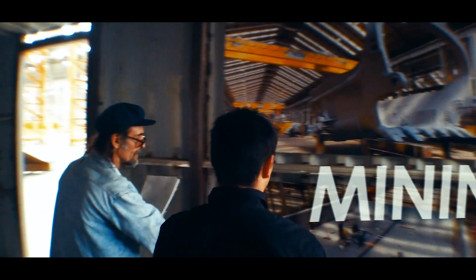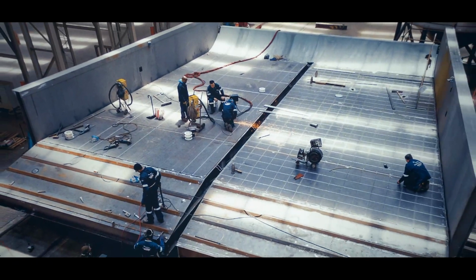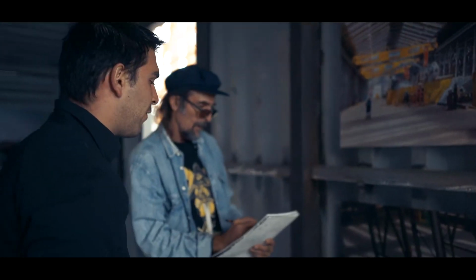And this, Nick, please tell me. Yeah, so this is basically on the mining section. This one here is a bridge that we built for one of the sizing units. It weighs around 140 tons. The steel bridge was 16 meters by 15 meters wide.